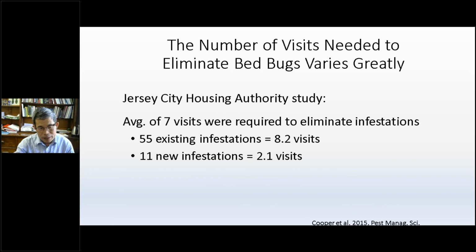Once you find the infestations, eliminating the infestation actually can be very challenging. We found that in low-income housing, the average number of visits to eliminate an infestation was 7. The number of visits required can vary depending on how long the infestation has already been there. For existing infestations, it took an average of 8 visits. For new infestations that occurred later, they only required 2 visits.